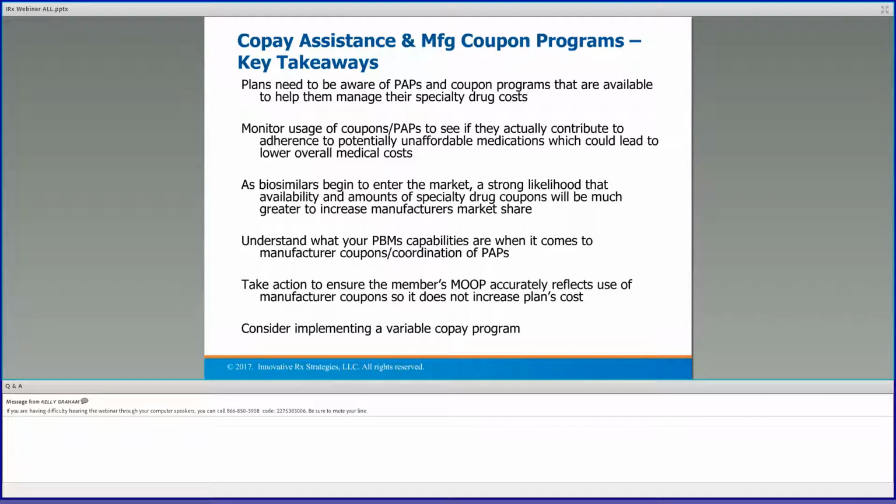So there's coordination in there that's got to happen, and it's pretty important because it is shocking to understand that some people will set their specialty copays really high, say $500, $1,000 on a specialty copay, but if the coupons are paying essentially the full value of that copay all the time, it's kind of defeating the purpose for the employer to set those copays that high, because the manufacturers are picking up that entire copay cost.